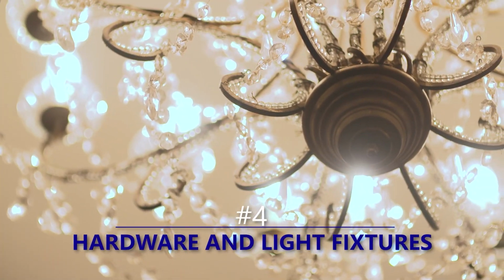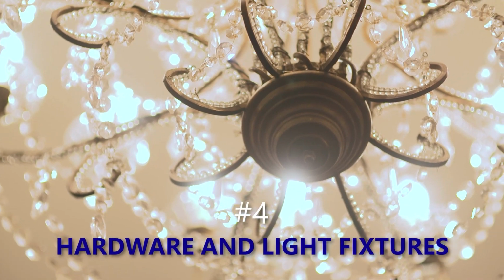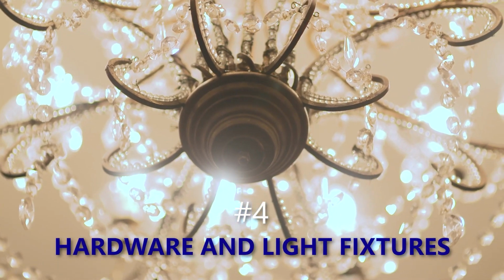Investment tip number 4, hardware and light fixtures. Now, this is one of the things that I did first when we bought our home. We went in and changed all of the handle drawers, the cabinet pulls. We went in and did the doorknobs, the outlet faceplates, all of those things, and light fixtures. And it definitely changed the whole vibe of our house. We went with black matte, which is a great option.